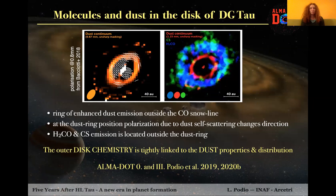Here you see the molecules and dust distribution in the disk of DG Tau. Again, in this source, we applied unsharp masking to highlight substructure, and you see in orange on the left and in red on the right a ring of enhanced dust emission that is highlighted by unsharp masking. It is very interesting to note that this ring of enhanced dust emission coincides with the location where the continuum polarization due to dust self-scattering changes direction.